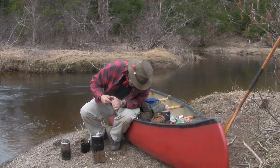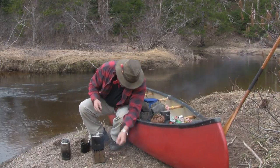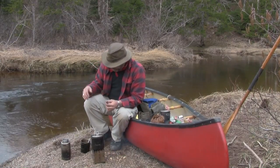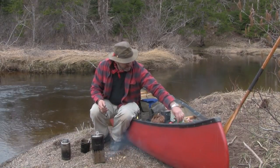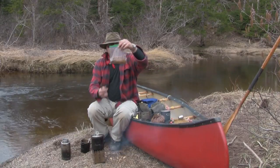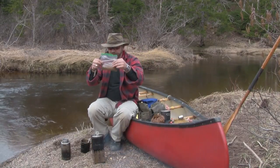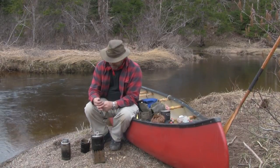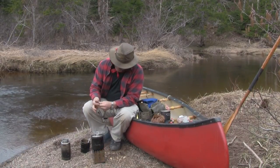I'm gonna feed this little stove. So today on the menu is gonna be some dehydrated chili with a coffee, and that's gonna be it. Short and sweet.